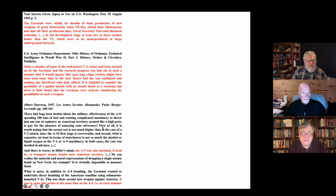The French investigators, as well as U.S. and French investigators, described these rockets and said it was intended to launch the A-9 and A-10 to transport atomic bombs to the United States, and that this would have been a mass attack launched within just a few months if the war had continued.